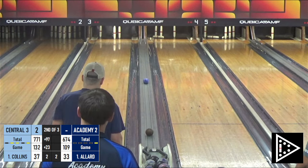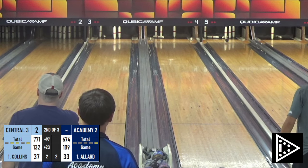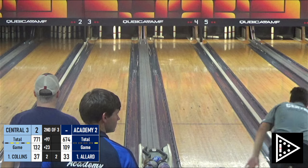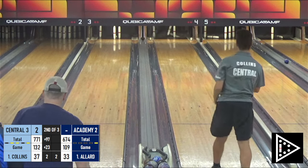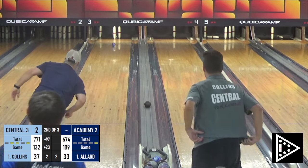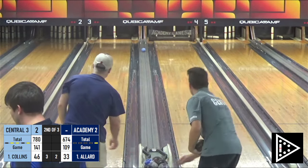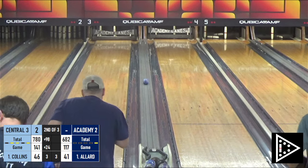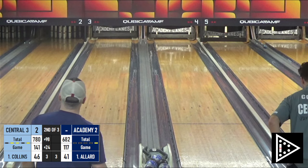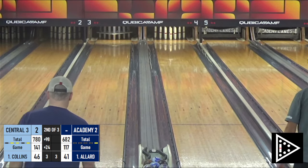Now pins some to work out. Neatly, Charlie has a plank on the 4-7, so this will be an easier trip for him. Dan Allard has to face a 1-3-5-7 to pin his out. 9 for Collins. Allard gets 8, so that keeping it within a pin. Enemy 2 needs to make moves, but plenty of time to do it in this string. Still plenty of match points to play for. We're not even halfway through.